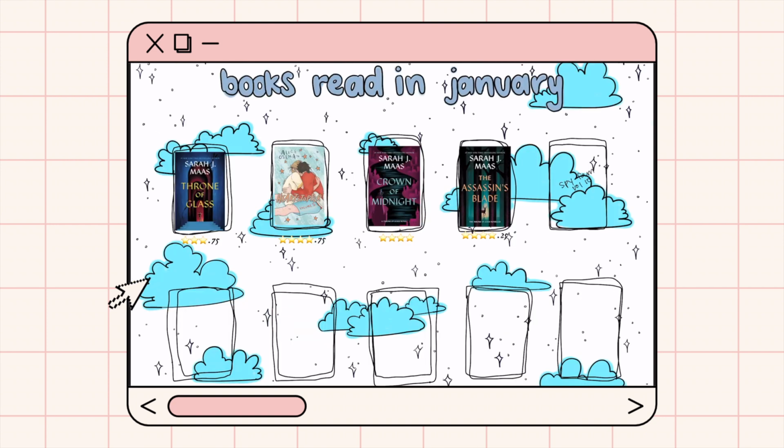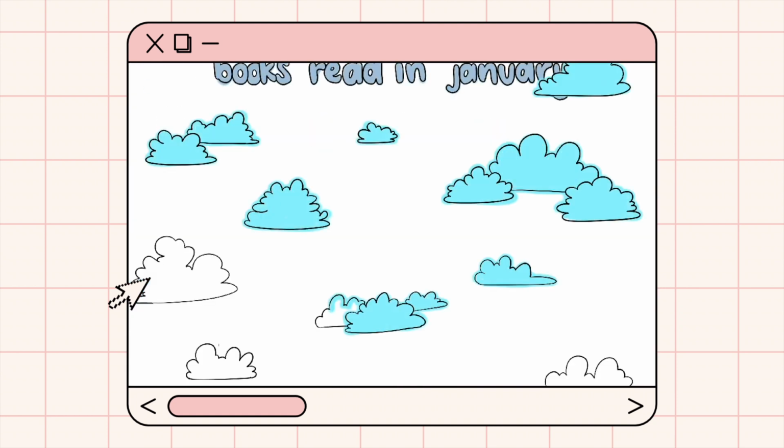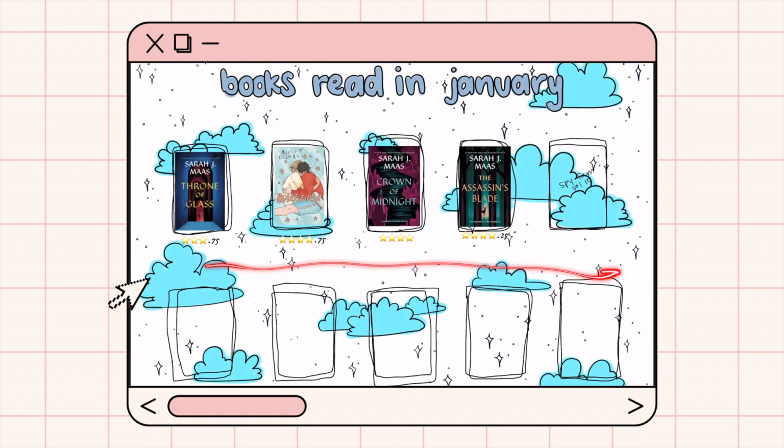Next up is my books read in January page, another very doodly page that I did on Procreate very quickly. I think I did this in like 5 minutes. I've already read 5 books. I still need to add Spy Family Volume 10 on here. I can easily add another page if I need another one, but you know, this is what I have so far. Those are all of the spreads that I have so far.